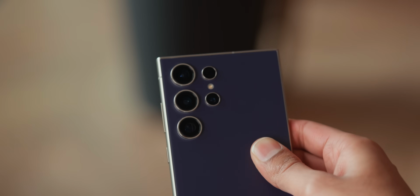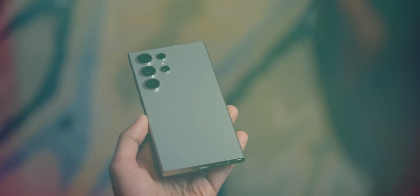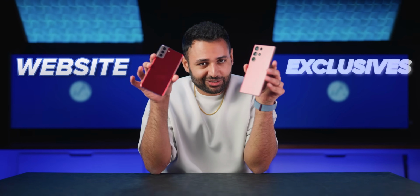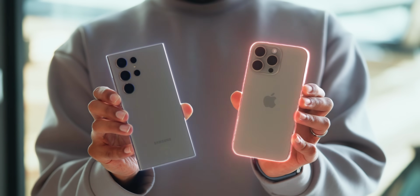And I am happy there's finally some new colors. You got a funky yellow, a two-tone violet, which if nothing else is unique, and of course the gray, which feels like a very clear winning option, made even greater by the fact that it kind of changes color as the light catches it. But let's be honest, the best colors will probably end up as Samsung website exclusives like they always do. But yeah, I have a feeling this grey one especially is gonna draw a lot of comparisons to the iPhone 15 Pros.